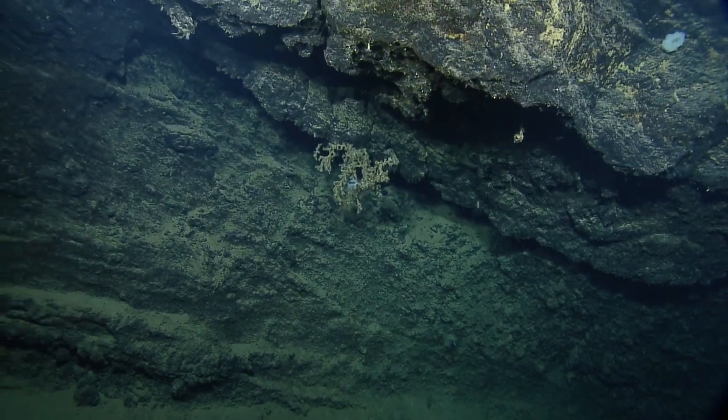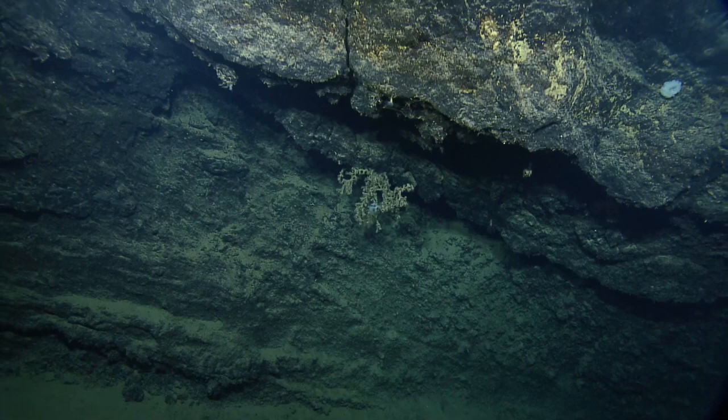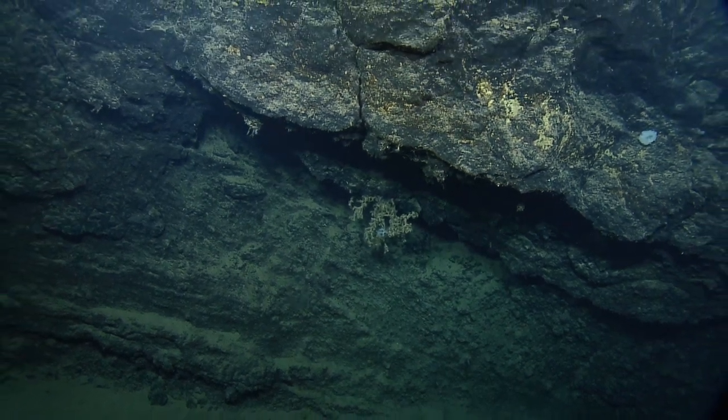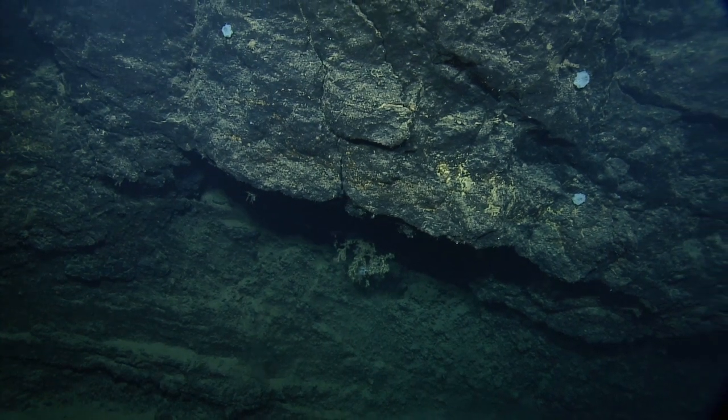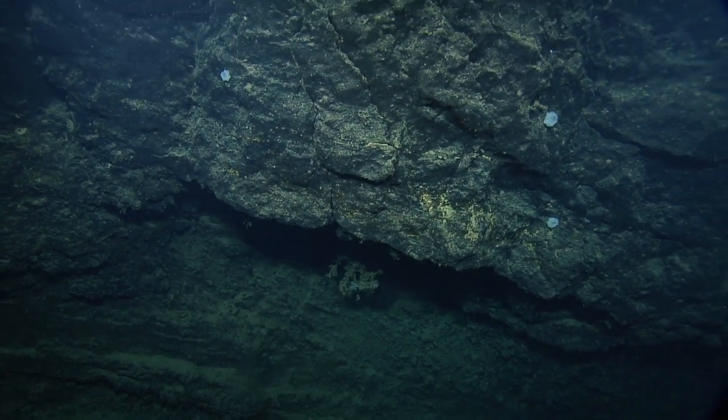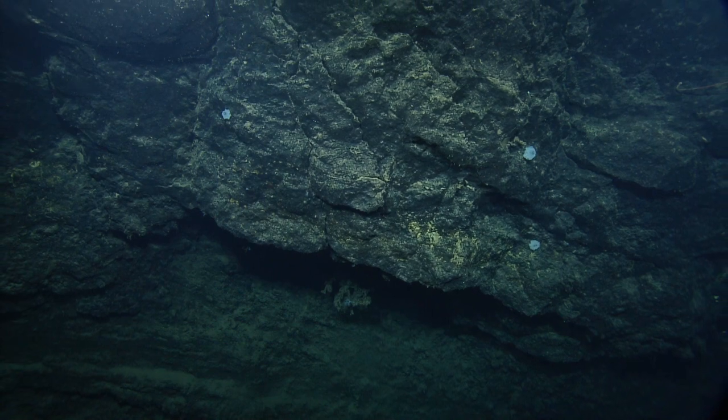Yeah, it looks like a dying sediment-covered sponge there. So maybe we'll keep an eye on it with that sonar. We might swing in and get a little closer. Yeah, the ship's been stopped for a bit, so I don't think you're going to get too much closer, but I'll keep an eye on it. Beauty.